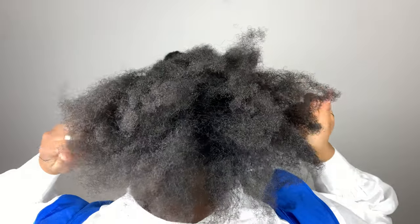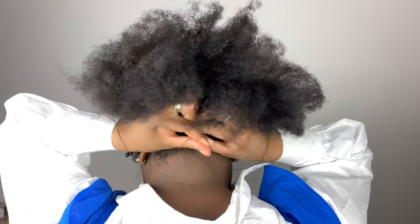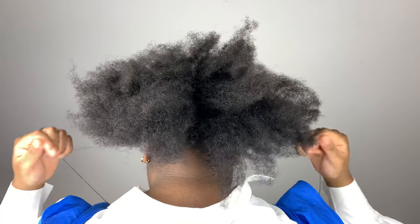Okay, so now it's time to do the same thing to the other part. When you're done, attach the two parts together to make it stand up.